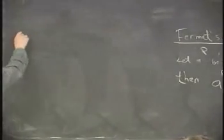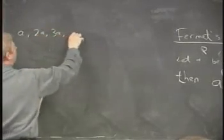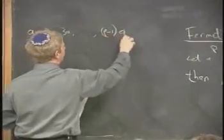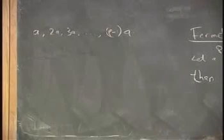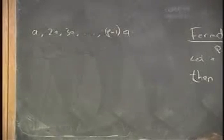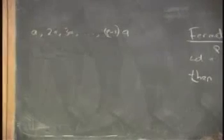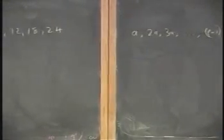I'm going to start out considering this sequence of numbers: A, 2A, 3A, all the way up to P minus 1 times A. Just consider this sequence. In the example we just did, that would be 6, 12, 18, 24. We'd go up to 4 times 6. Maybe I should do a specific example while I do the general example.